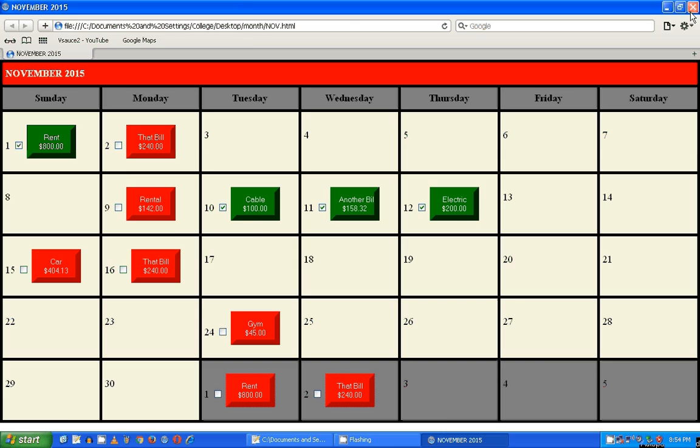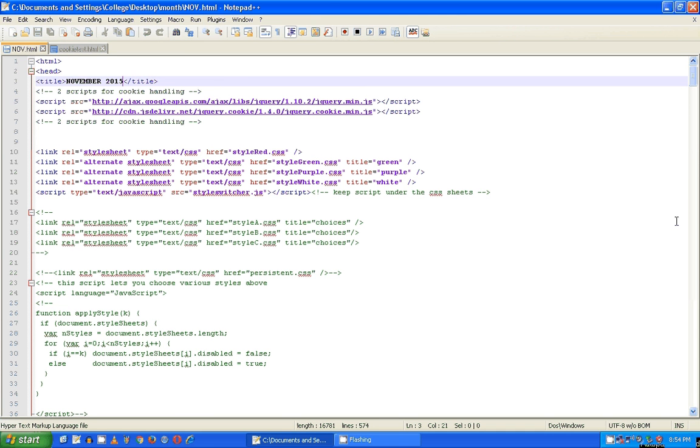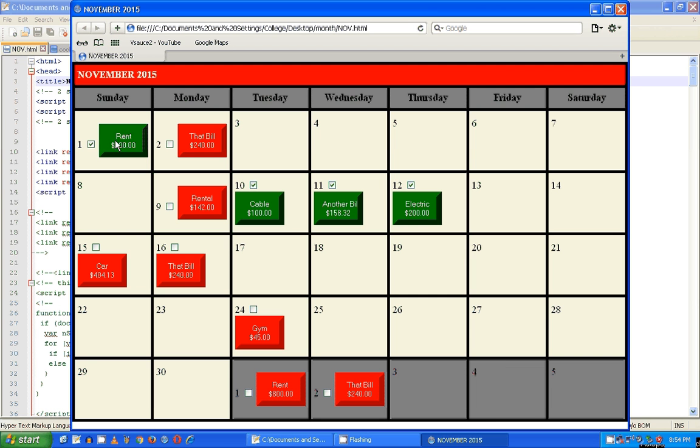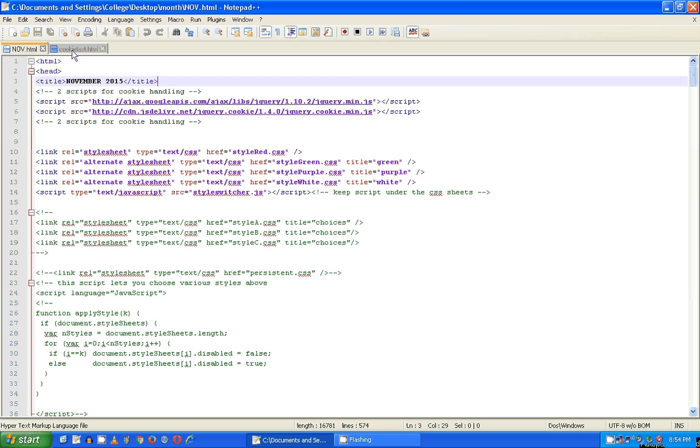Let's close out of this completely and hit run in Safari again and open it completely new from Notepad++. And it actually did save the persistent state for the 1st, the 10th, 11th, and the 12th. So the only two that I got working were Firefox and Safari as far as keeping persistent checkbox state.